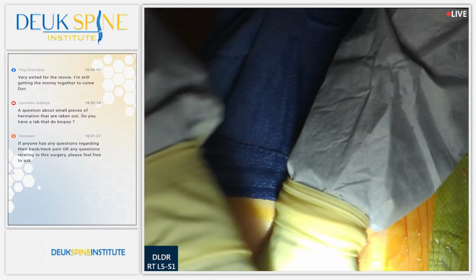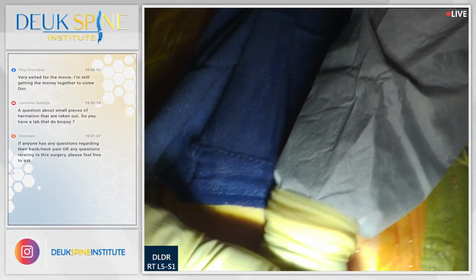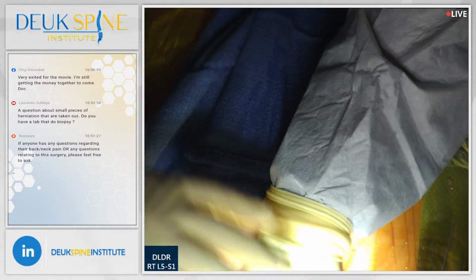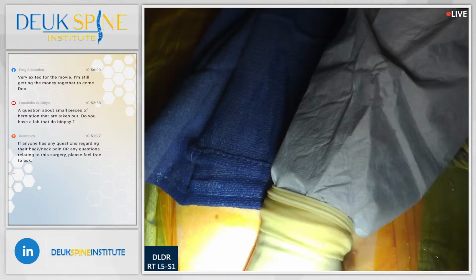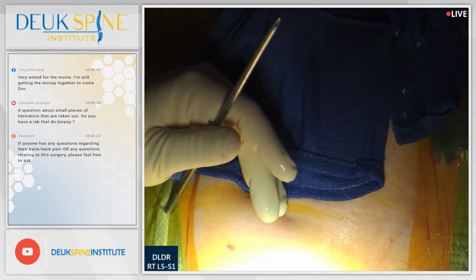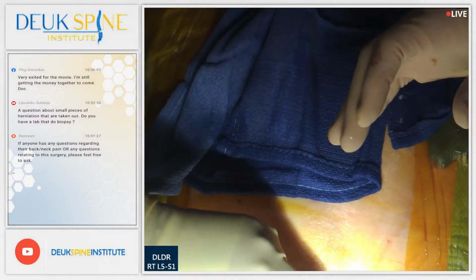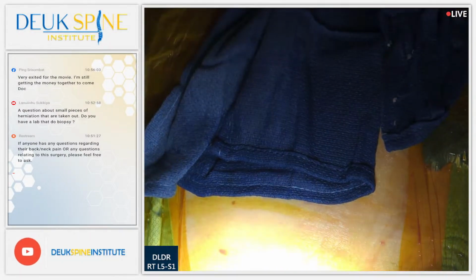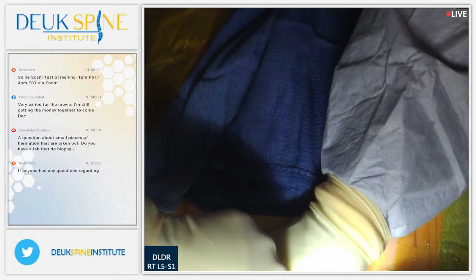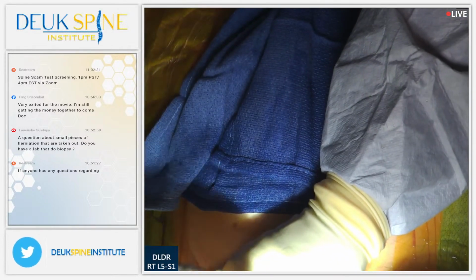Yeah, we send these pieces off to a lab, and we have a pathologist just look at them. And the pathologist will just comment that they're fragments of disc herniation, that's all. So there's nothing earth-shattering about the pathologist report. But we like to send them anyway.